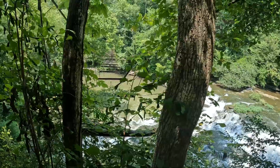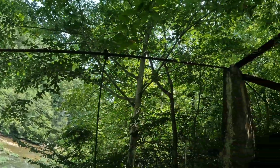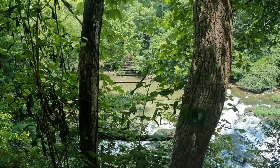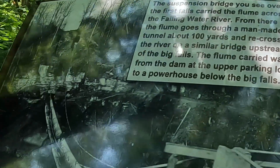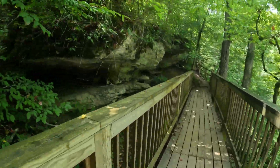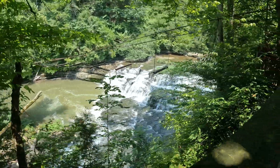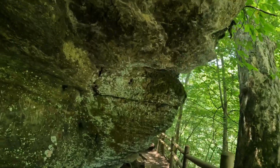Looks like there's remnants of an old cable bridge going across. And in my younger days, I bet you I'd still attempt it. Almost every angle is a different view. Watch your head.